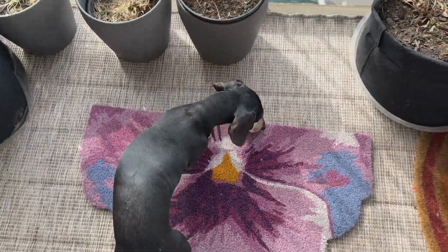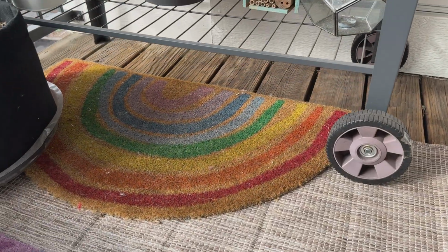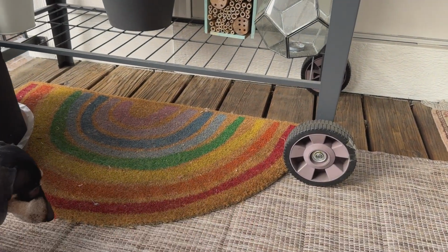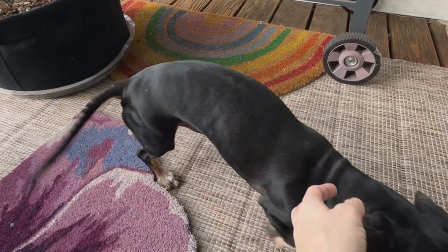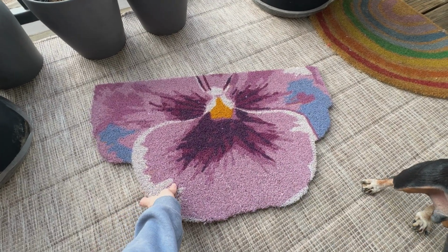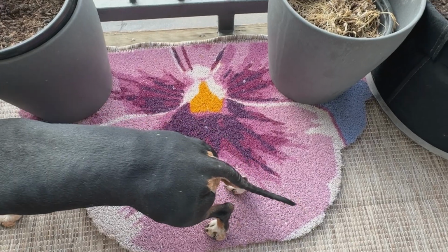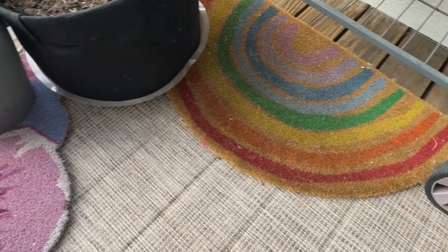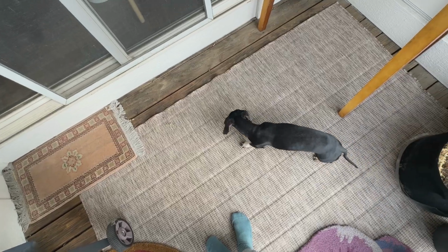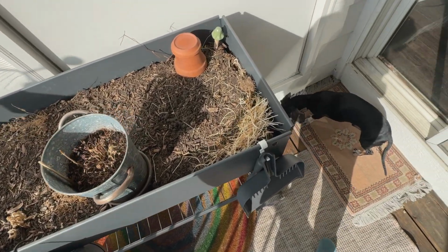Okay, we are on the balcony and I have this rug right there and this rainbow one from IKEA. I thrifted this one. I kind of like the look of layered rugs. I think that's kind of cool. So I don't know where to put this pansy one. Not yet, at least. I want to be able to see it, but I could put some pots on it. I don't know, something like that. I'll have to move some things around out here. I think the rug needs to be closer to the wall anyway, like the big rug. Can't wait to get this thing planted and have things growing.